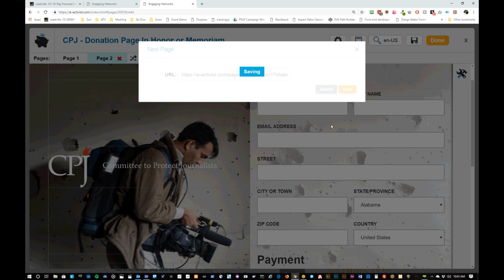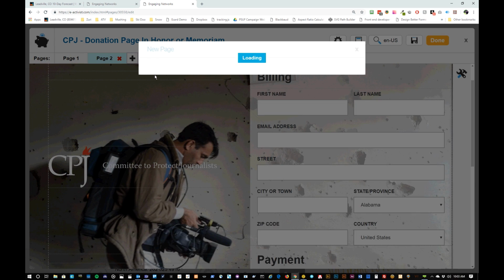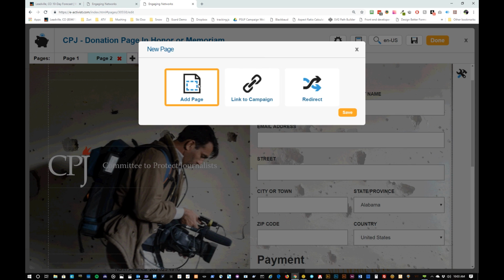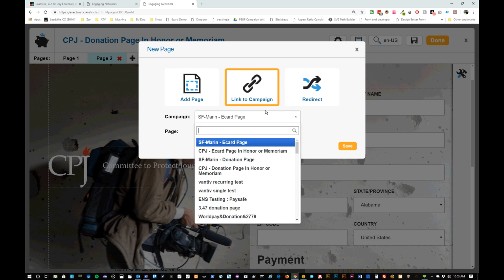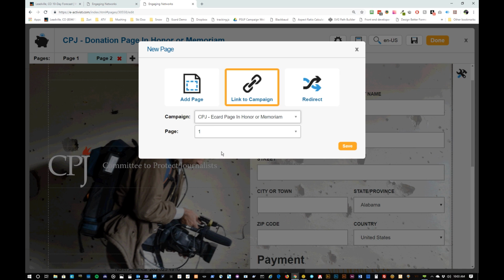And this redirect page, the way we get to it is we're going to add a page. Okay, and so we can either add a page, which would be a confirmation. We can redirect. Now this is a little bit confusing here. The redirect will actually allow you to specify a particular URL. What we're going to do is link to a campaign. And from our drop-down, we're going to select the eCard page. And we're going to go to page 1.